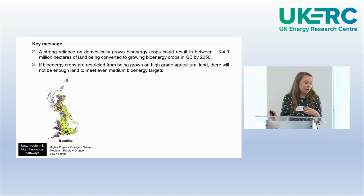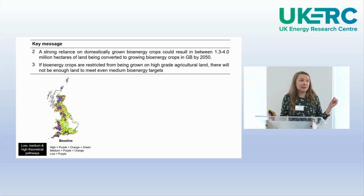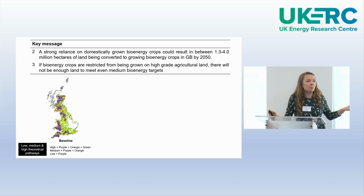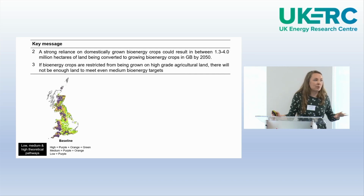Another key output from the work that I've been involved in is looking at the scale of land use change. Rebecca was talking about 700,000 hectares of land use change in the previous session. Some of the results that I've been looking at, taking the CCC's bioenergy targets, show that we could potentially see a lot more land use change, depending on the assumptions that you're making around yield and this kind of thing. So on this map, the purple shows a low bioenergy expansion. If you add on orange, that's a medium expansion. And then the green, as you can see, is a really high bioenergy pathway. These are the pathways that are being considered by the CCC.